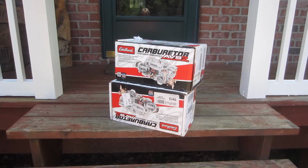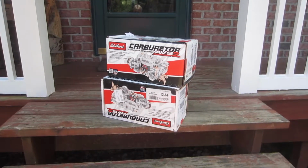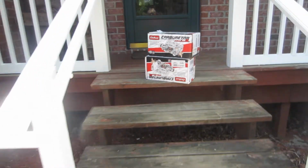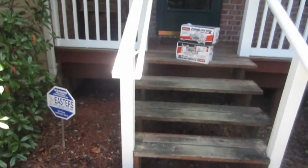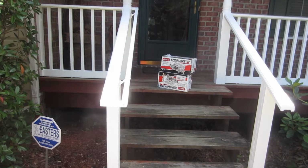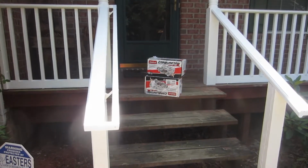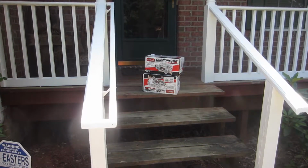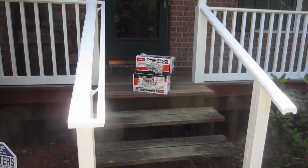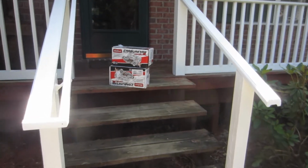But that is how FedEx left two $400 carburetors. Not even on the porch, on the front step. And those big beautiful boxes you could see from the street, plain as day. If they would have just stuck it around a railing, or even closer to the wall, anything. I mean, they wonder why people have porch pirates all the time.